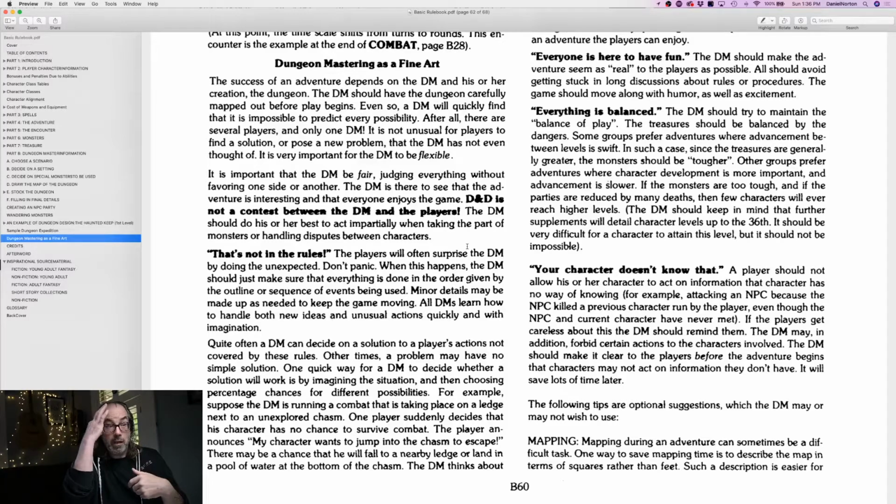The DM should keep in mind the further supplements detail characters up to 36th level. That's TSR selling you the rest of their books. It says it should be very difficult for characters to attain this level, but it should not be impossible. Now, I will say, because they started over with BECMI, that B/X only actually goes to 14, and a lot of people that like to play this version of Basic only play to 14th level or below. So that's actually an interesting thing.